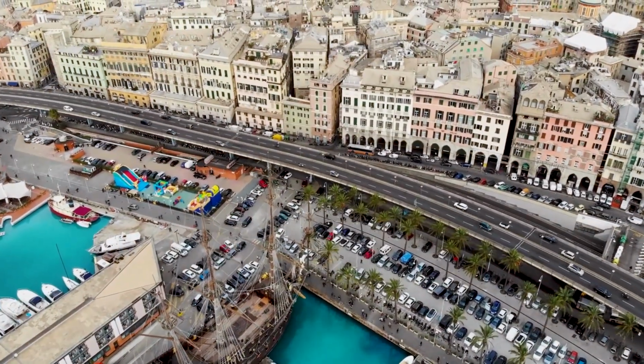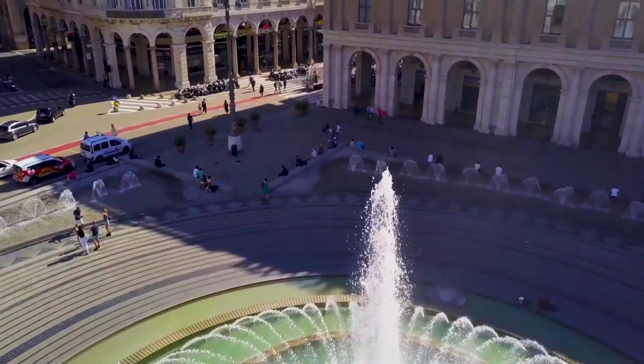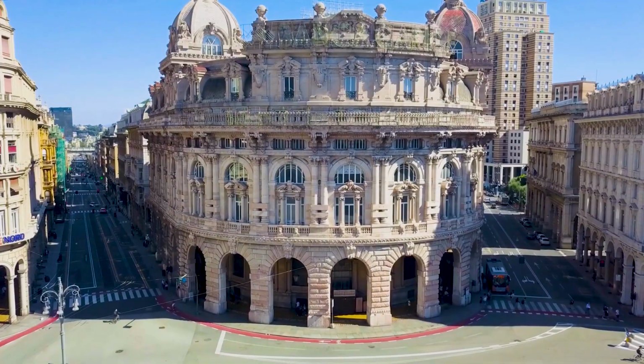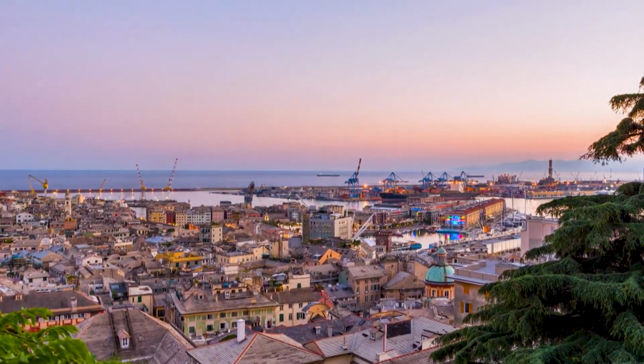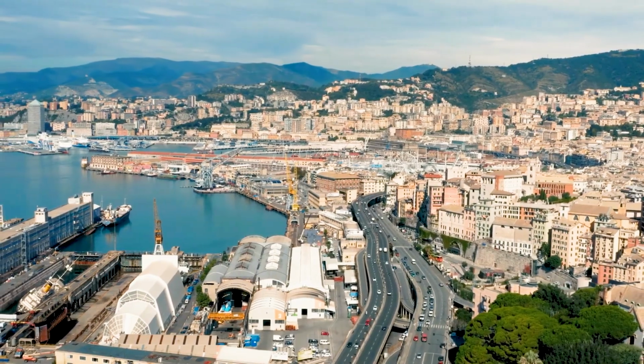Although it is usually overlooked in favor of other Italian cities, Genoa has more than enough to keep you occupied for a few days. Lying along the Ligurian Sea, the grubby yet grand city has loads of elegant palaces and Art Deco churches to visit.